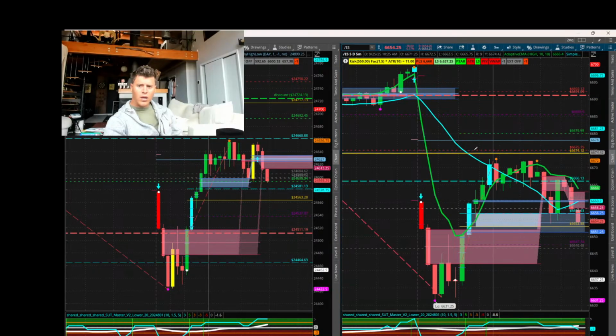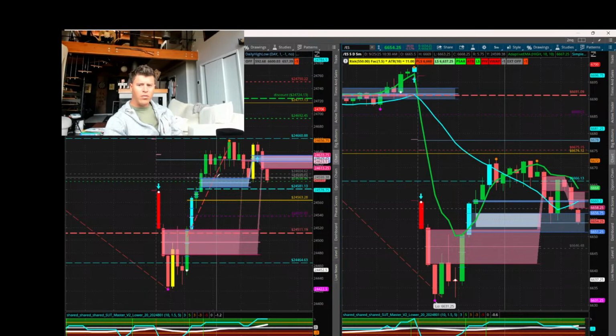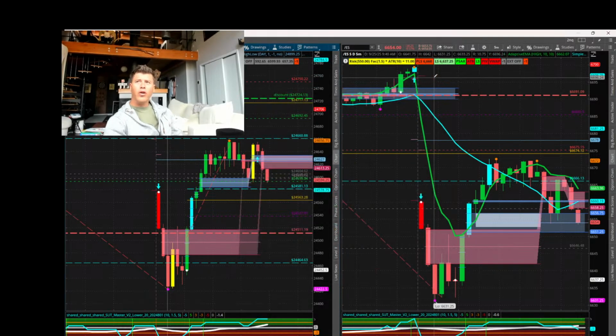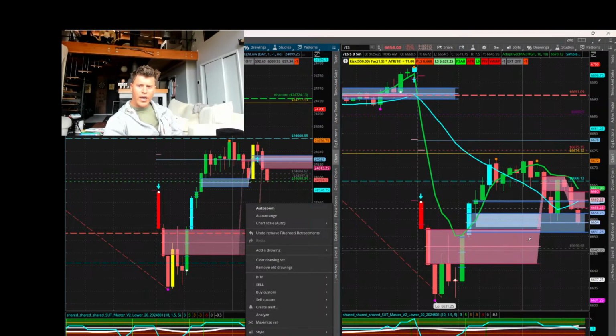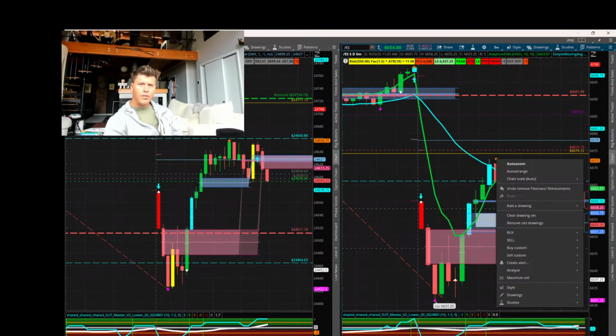Getting a little whippy here. There's no longer a sequence read if we break this low. Then it's just observation mode during lunch in the indexes. We're not getting any continuation up here right now.